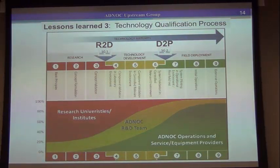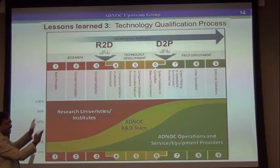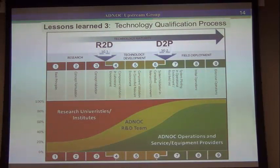That's why I said I like this diagram. It shows the responsibilities changing as you go across: the percentage of university responsibility versus the team versus the company. It's a beautiful diagram that illustrates that concept.